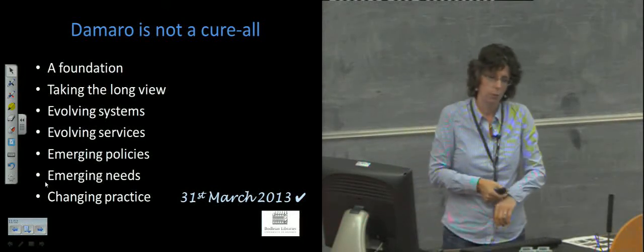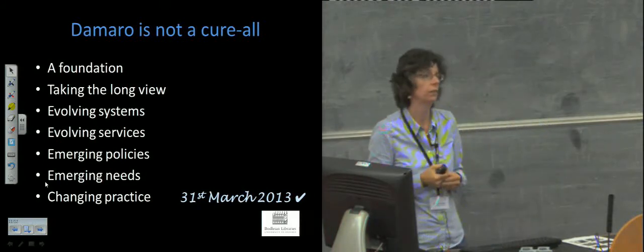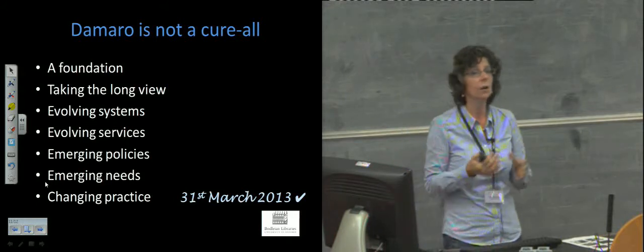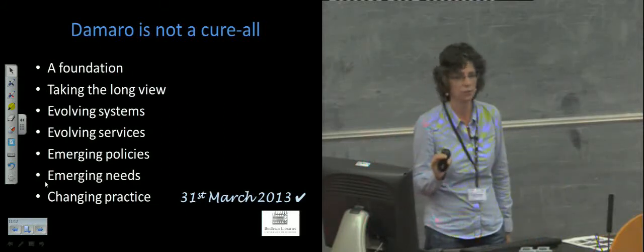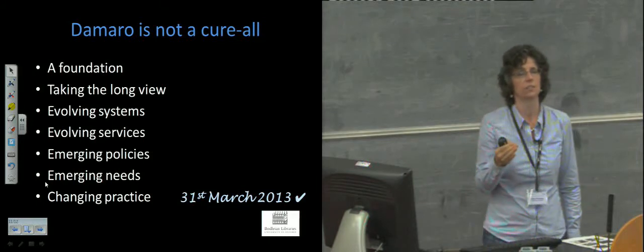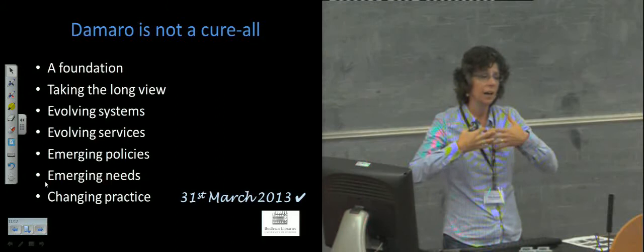It's worth stressing that this project is not going to be a cure-all for the University of Oxford. By the end of the project, at the end of March next year, we're not going to be able to say, fantastic, we've got it sorted, we know exactly what we're doing with data management at Oxford. It's going to be a foundation stone for the research data management for the university.